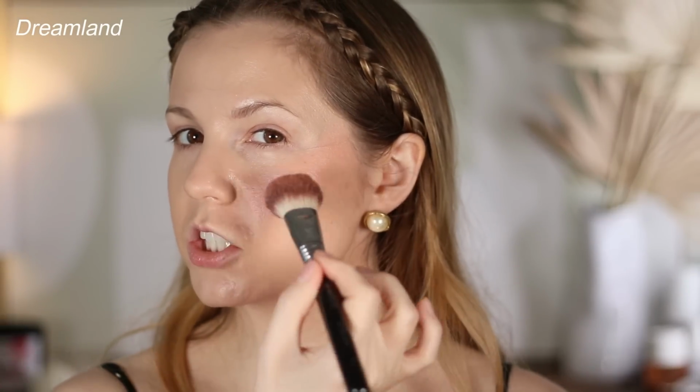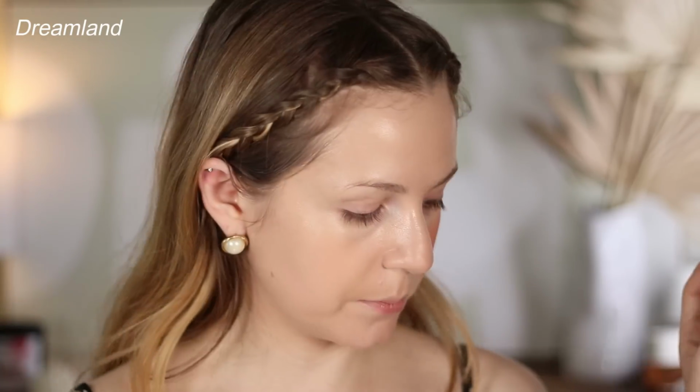It has a good amount of glow to it, actually more than I was expecting. I'm kind of thinking this glow is similar to the Rare Beauty blushes, more glowy than I was expecting. And I will do swatch comparisons. We'll get into all that, but starting here, that was Dreamland. Sigma Switch, we'll get the product off the brush as best as we can. Okay, what's next? I'm literally just grabbing behind me.